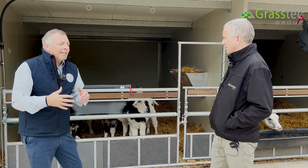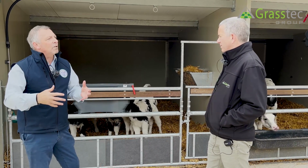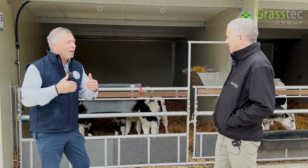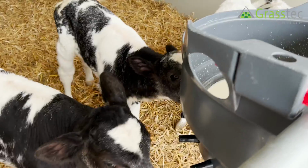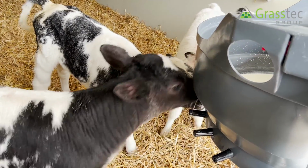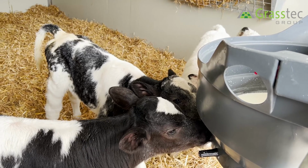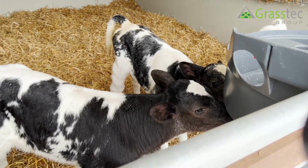With milk powder, everybody wants to reinvent the wheel all the time, and sometimes that can be detrimental. There has been a big push, and we do a high fat powder. High fat powders are absolutely fine in the winter, but we found that in the summer they don't need the energy, and fat is energy. So you may need to balance powders for certain times of year, but a good quality skim powder fed at a 15% mixing rate is where you want to be.